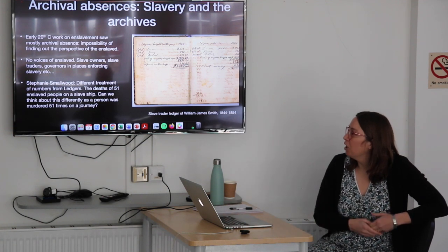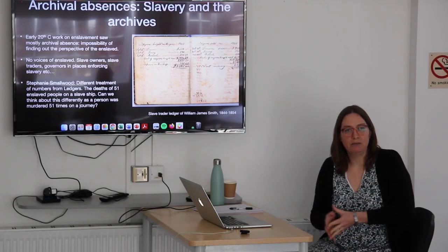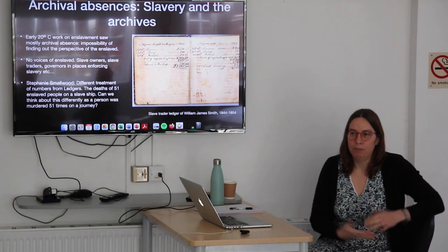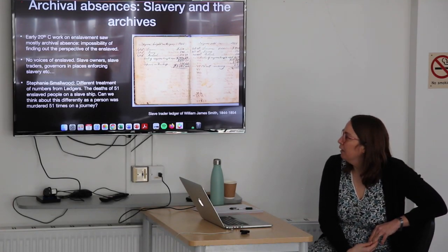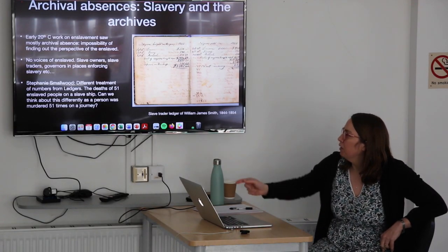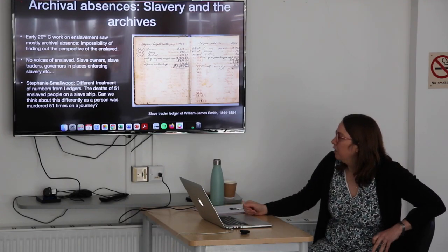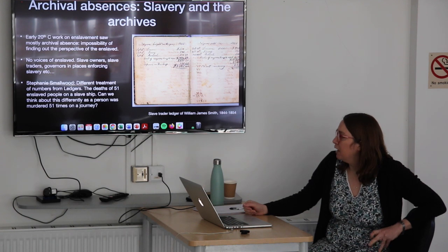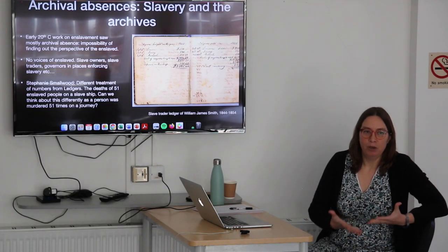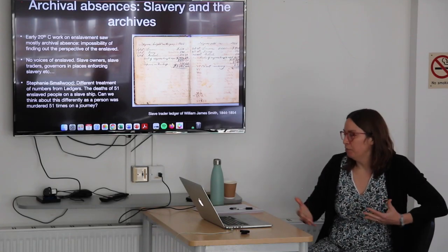So historians have tried to turn around even just those numbers, and they've said, what if we change the language that we're using to describe the enslaved people on the ship? And Stephanie Smallwood, for instance, has said, how about we think about the numbers differently from these ledgers, and instead of the death of 51 enslaved people on a slave ship, can we think about it as a person being murdered 51 times on the journey, and try to view it on a more individual level rather than objectifying the enslaved person further.